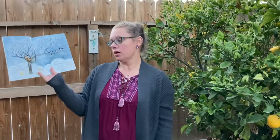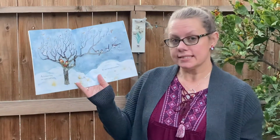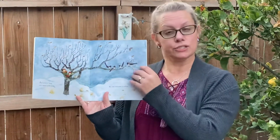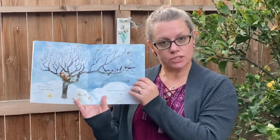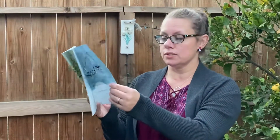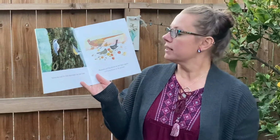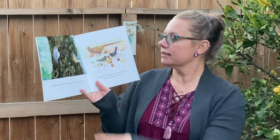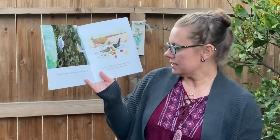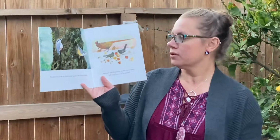All winter long, our apple tree rests, but not everyone is asleep. The tree is sleeping. Did you know that trees go to sleep for the winter? Not all of them do, but some do. Apple trees are one of them. Nuthatches look for little bugs under the tree bark. Look at the little birds looking for some worms. Pheasants and blackbirds eat last year's apples, still lying frozen on the ground.